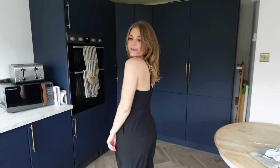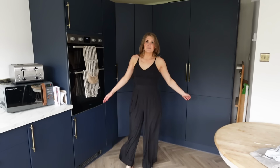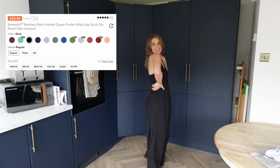Oh my gosh, I love this. I reckon with a little bit of gold jewelry, and I've just got these very, very small heels on, something like that, I would absolutely love this in the evenings. In terms of the material, the top part is more of a scuba kind of material, and the bottom is more of a crepe, much more lightweight and airy. So you get the breeze through your legs like that. I just really like this.